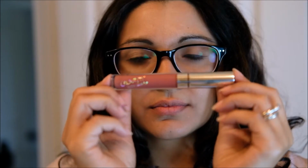Test out ColourPop's Ultra Satin Lip so you guys can see for comparison. This color is Frickin' Frack, and this is great. It goes on a lot smoother. It's a lot more moisturizing than the Ultra Matte Lip, which is what I really did like. However, this transfers like crazy. It will get all over whatever you eat and drink and touch, as you see here, so I did not like that at all.